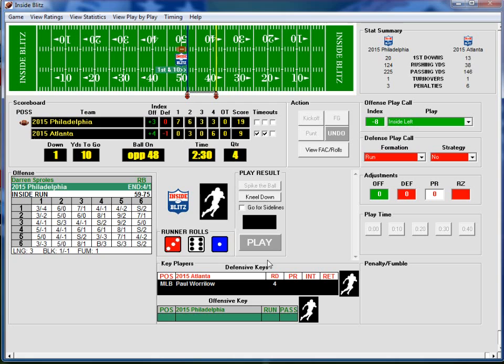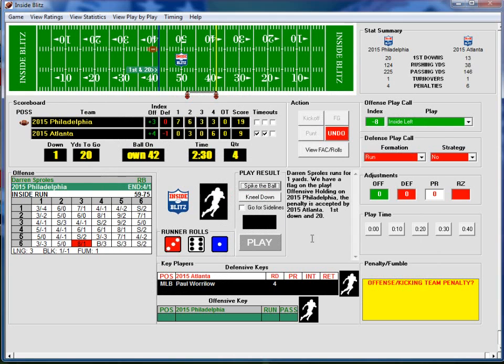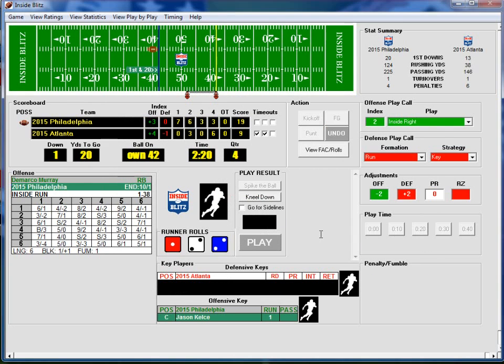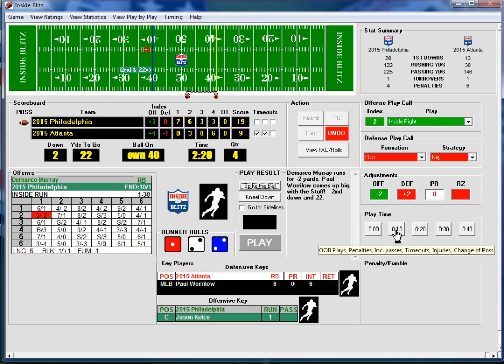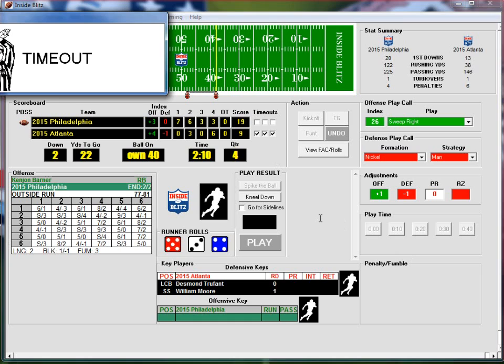All right, inside left. Hey, we finally made a play. 1 yard. Oh, and a penalty. 35 is holding. Accept the penalty. Knock them back. So we don't need to call any timeout. Jason Kelich does not make the block. Caught behind the line of scrimmage. Loss. Now we have one timeout left. It's going to be second down coming up. Yep, we'll call our last timeout. So, there we go.